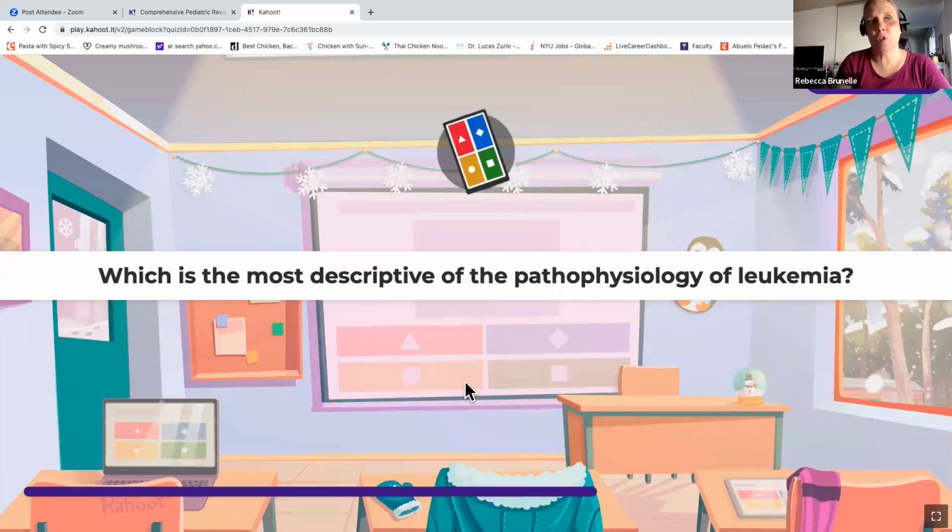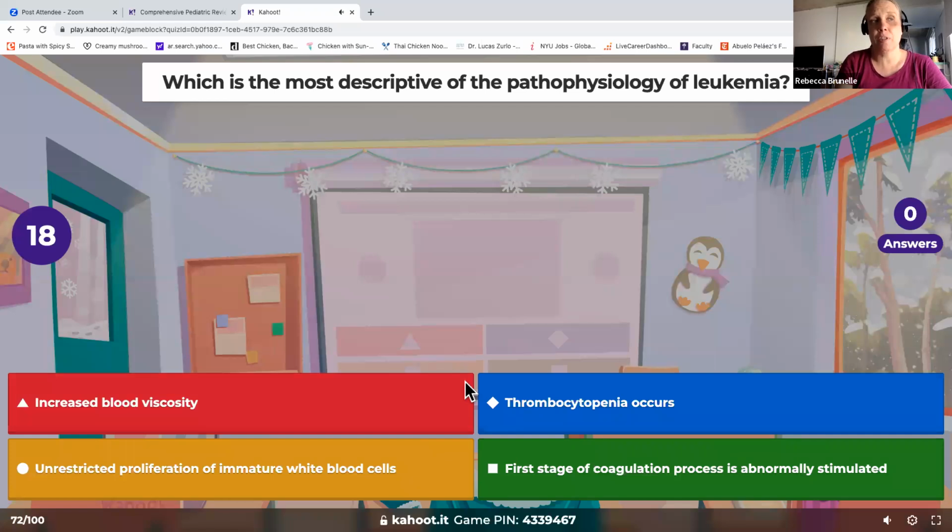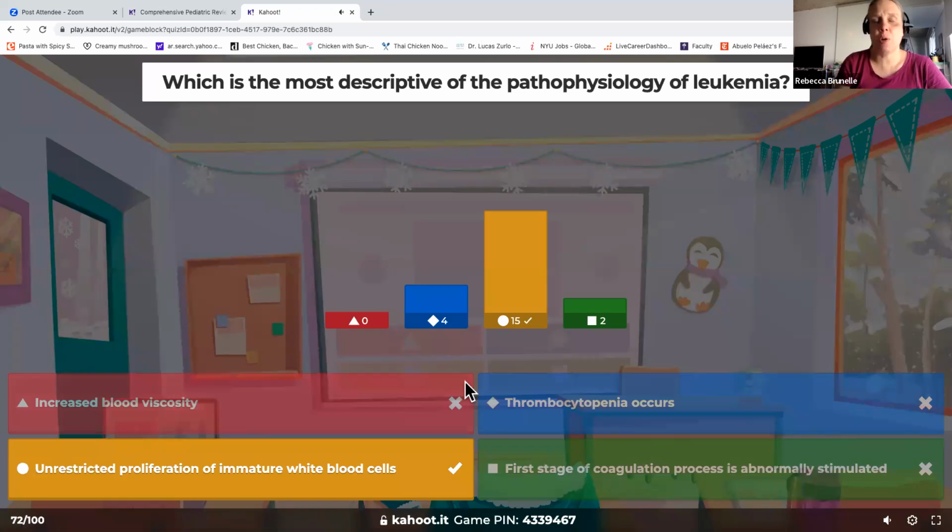Which is the most descriptive of the pathophysiology of leukemia? Increased blood viscosity, unrestricted proliferation of immature white blood cells, thrombocytopenia occurs, or first stage of coagulation process is abnormally stimulated. Very good. Yeah, this is where you have the massive number of immature white blood cells that are called blasts.